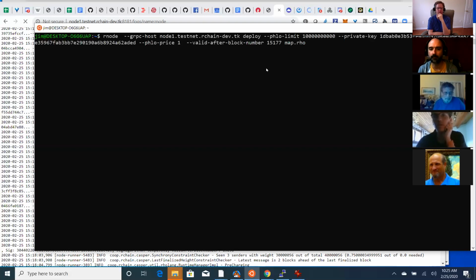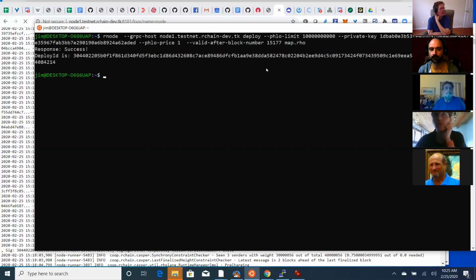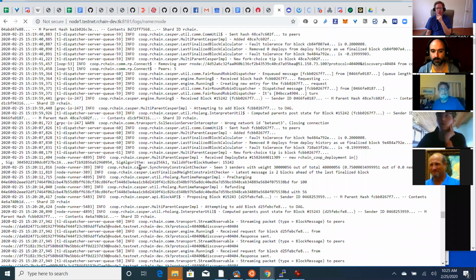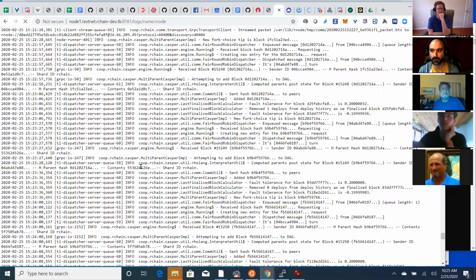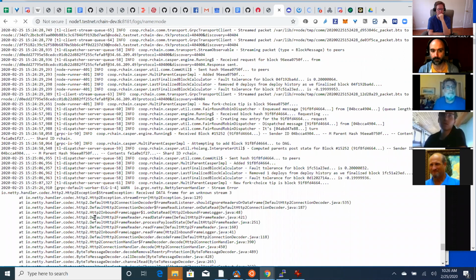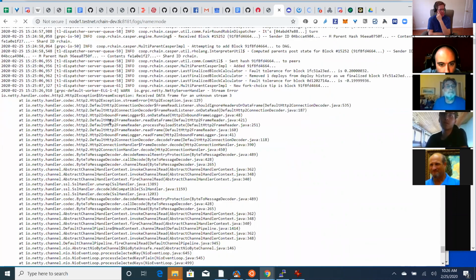Jim, imagine a node. You are deploying to node1.testnet. Imagine in the future that this node is malicious and it will keep your transaction and not transmit it to the network. If you do not have this valid after block number, it will be able to propagate it 6 months or 1 year later, and we don't want that. So this feature is very, very cool.